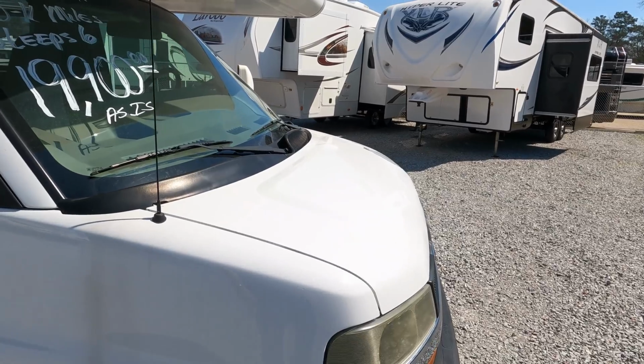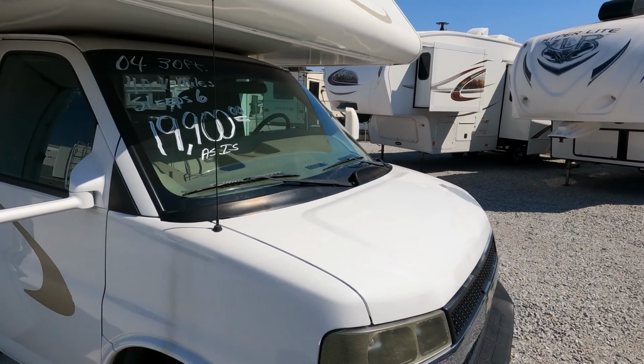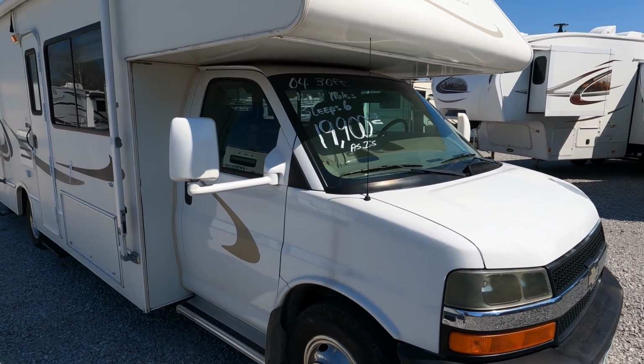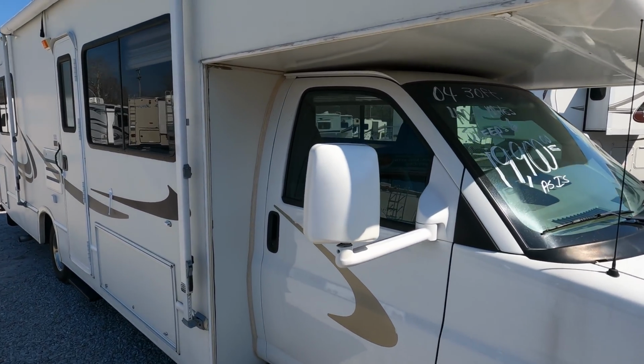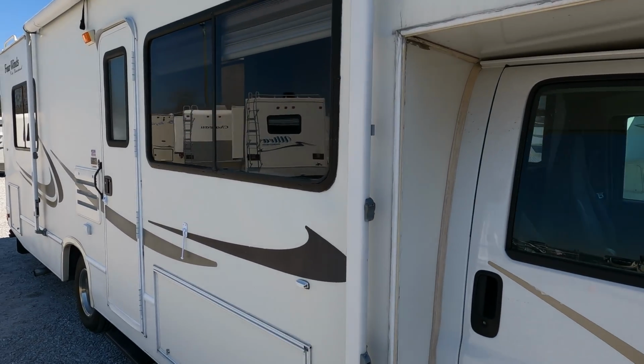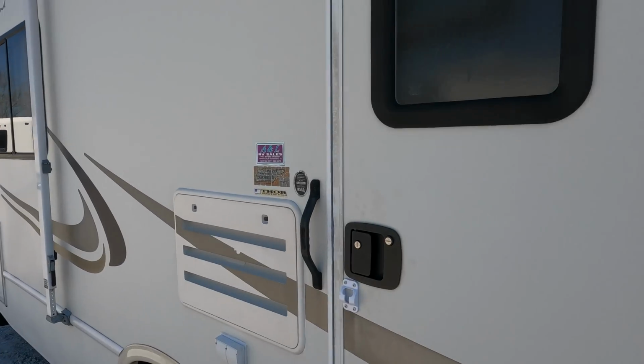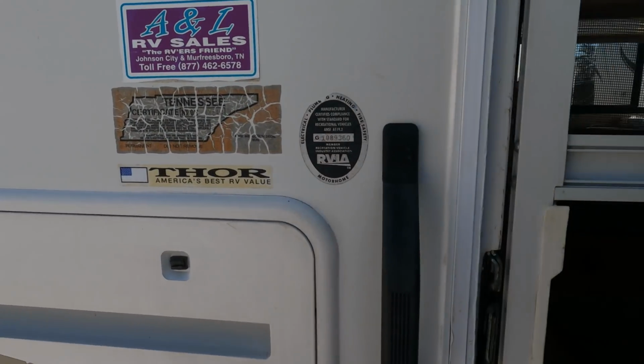But again, guys, that's why it is what it is. It's got an awning. The dash AC is ice cold. This thing runs and drives great. There's no complaints there. No check engine lights, no warning lights, nothing like that. Let's look inside, and I'm just going to do a quick video on the inside.